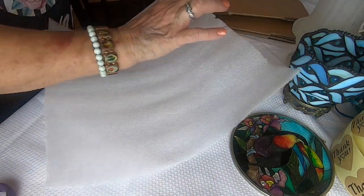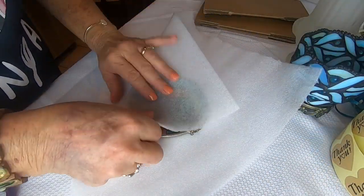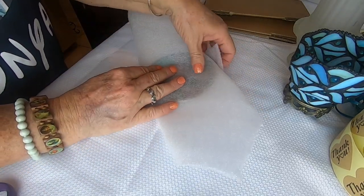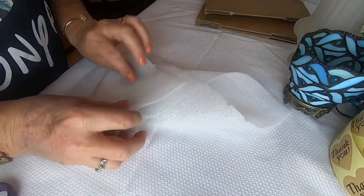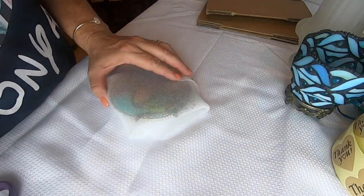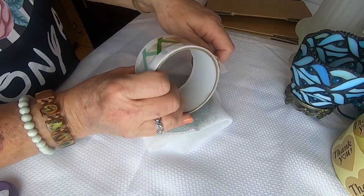And then I just like to individually wrap the pieces. So we'll go ahead and give this a good wrap. Fold it over that way. And then I am going to secure it with some eBay tape because, hey, it's free and why not?